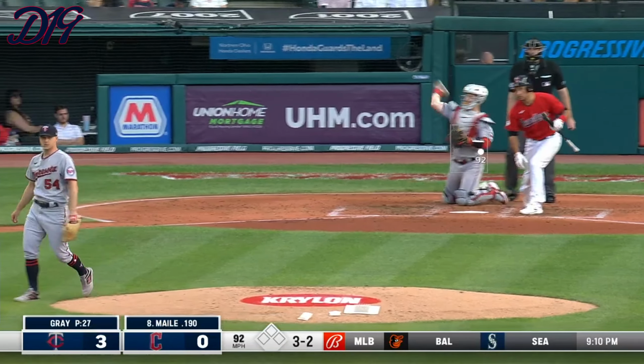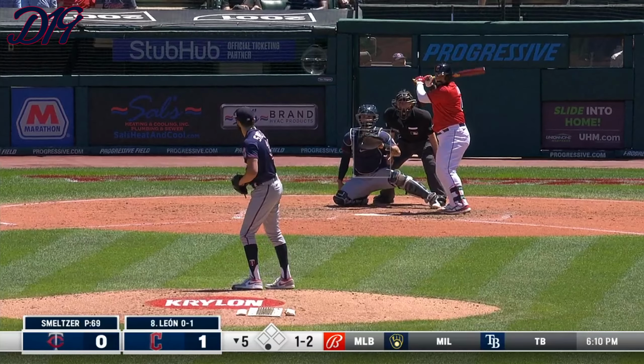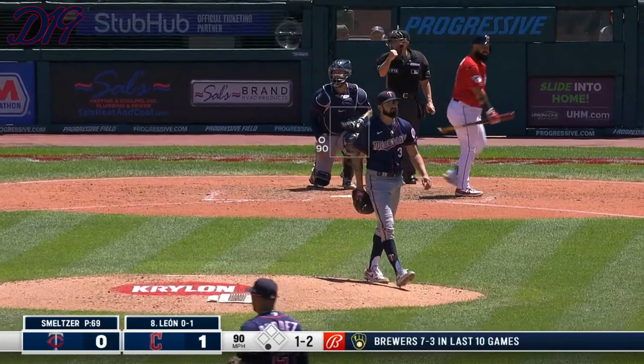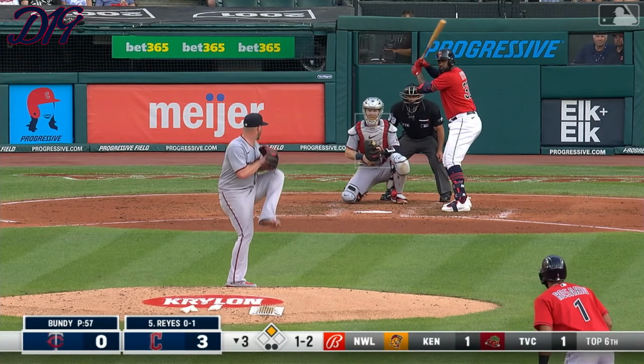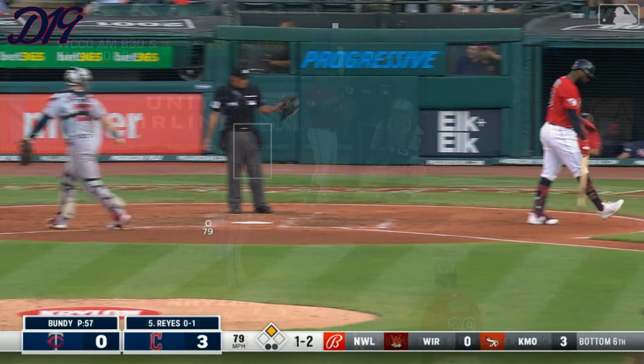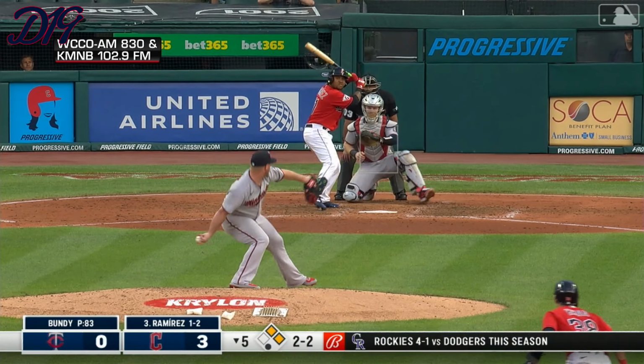And he strikes out Manny to start the third inning. And Leon strikes out. Two down, and Smeltzer, 41 strikes. Half swing, strike three will end the inning. He's thrown 81 pitches. Kwan doubled. He's at second. A walk to Rosario at first.